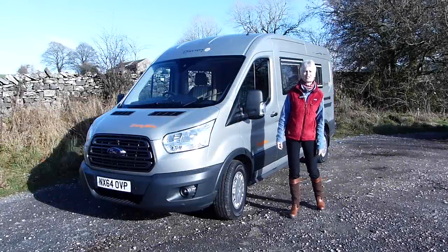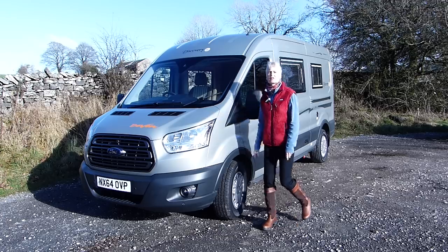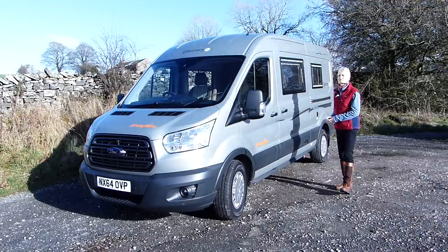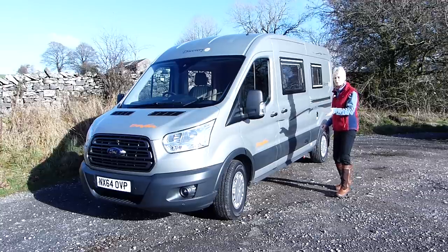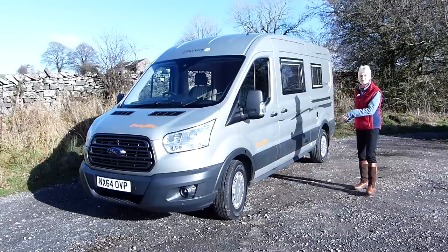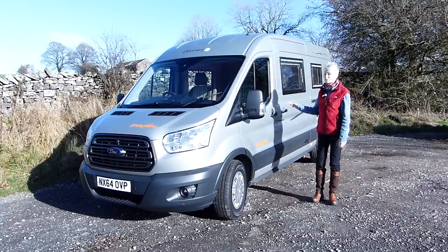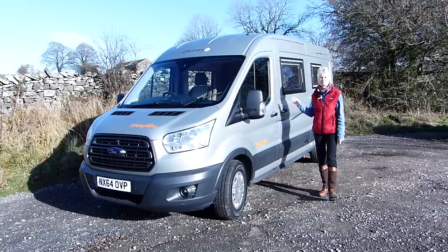So, first a bit about this exciting new base vehicle, instantly recognisable by its distinctive new nose. Now, it's a full-size Transit, not to be confused with the smaller Transit Connect or Transit Custom. It comes in a variety of lengths, weights and heights, and can be either front-wheel drive or rear-wheel drive. Now, this Transit here is a long wheelbase, front-wheel drive. It has the 2.2-litre engine, delivering 125 bhp through a manual six-speed box. Unfortunately, an automatic option isn't available.